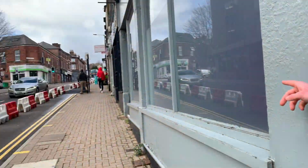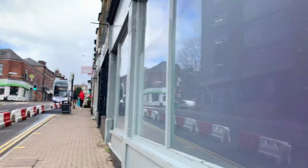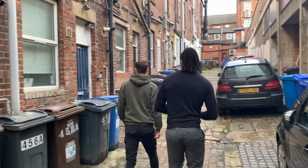These are my tenants. They've just left now. These are your tenants? Yeah. God, these guys here? Yeah. So they pay you rent? Yeah. And you're how old? 19. 19 and they pay you rent? Holy moly. So this is the back entrance of the house. We've just asked the tenants if we can use their rooms to film, and they said it's absolutely fine. That's because we're good landlords.